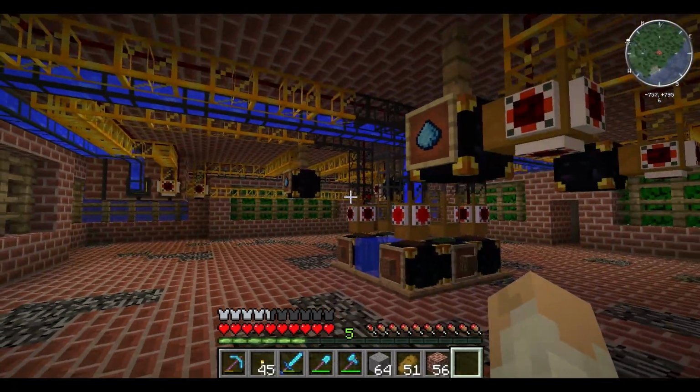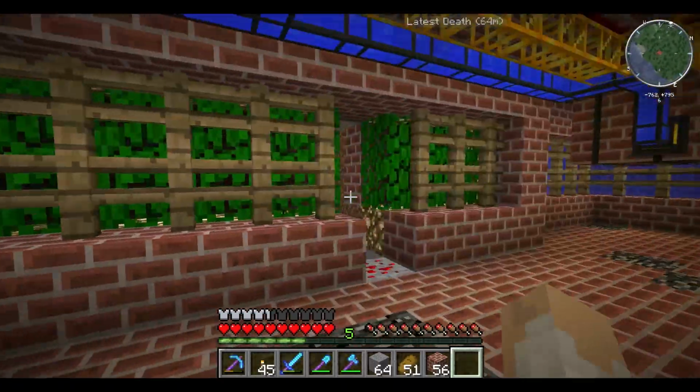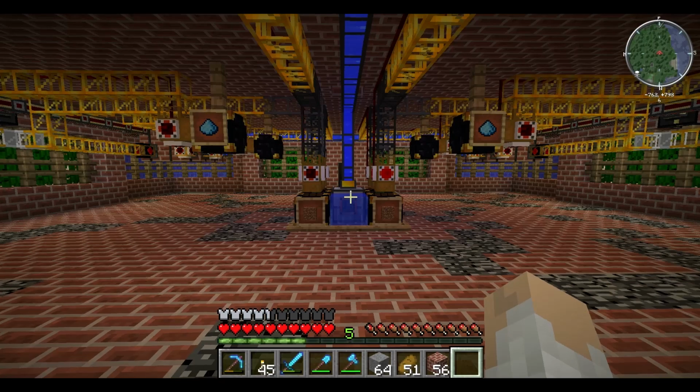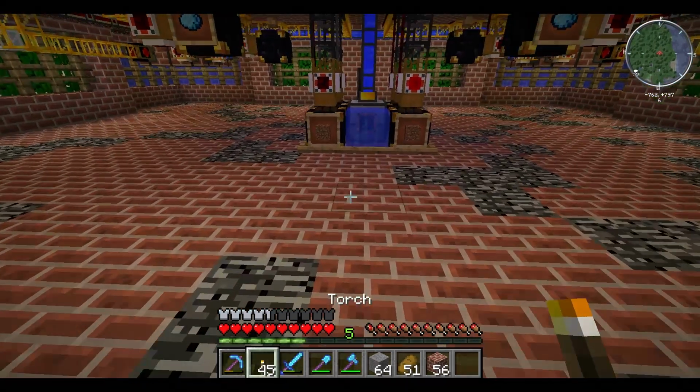Symmetry is the first thing that comes to my mind when I look at this place, because it is exactly symmetrical, except for that door thing here, but I'm going to move that. If you look to the left, look to the right, you will not see a thing different, except for the bedroom on the floor, but I can't do anything about that.